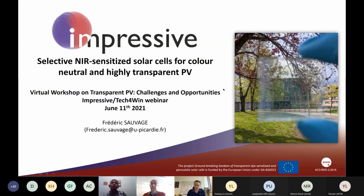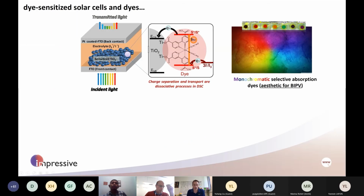So I'm going to talk about the selective near-infrared sensitized solar cell for color neutral and highly transparent photovoltaics. So what is a dye solar cell? Very shortly, a dye solar cell is a photoelectrochemical cell. This is the only technology that relies on electrochemical processes, and because of that, it's composed of two electrodes that are separated by an electrolyte containing a redox mediator.